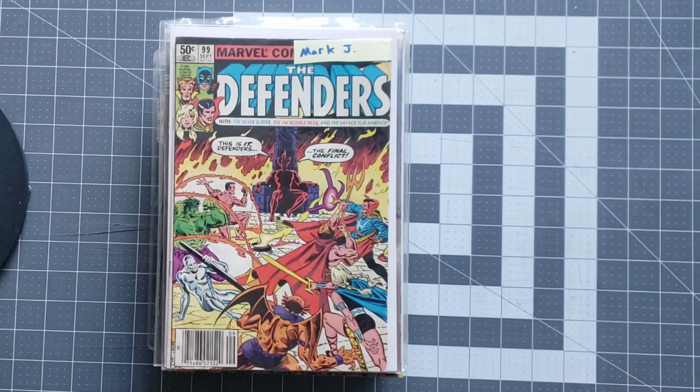I'm going to show you some comic books I got from several different vendors from my local swap meet, which happens to be closing soon. And I'm actually really sad about that, but hopefully I'll find some other swap meets in which I could grab some great comic books from.